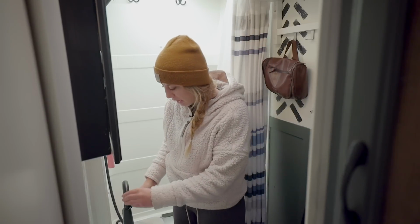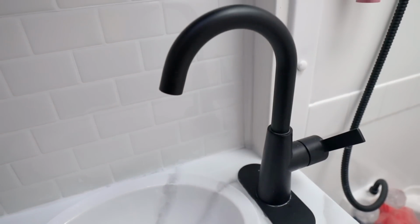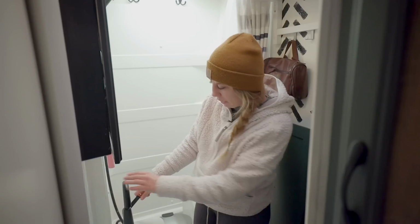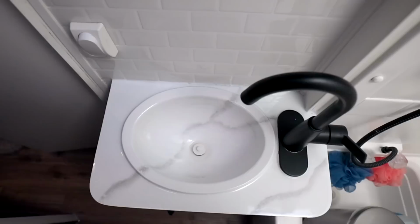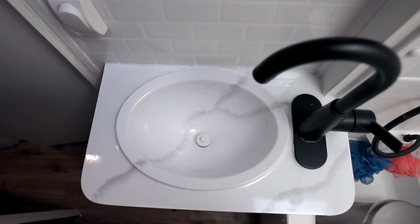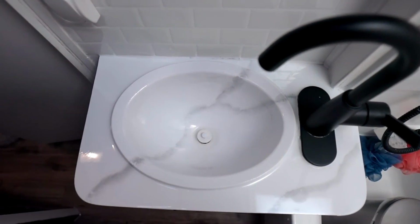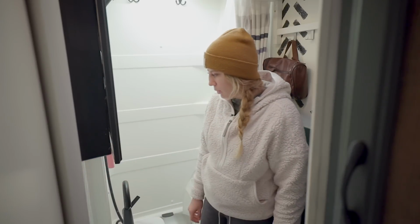We replaced the faucet. Before, your hands were like against the sink and you couldn't really use it. It was a pain in the butt. So we replaced it with a black one to match the one in the kitchen. And then we also epoxied these counters and actually carried it into the sink. And we were skeptical about doing that, but we love it. We also took the tile into the bathroom, which also ties in the kitchen, which we really like.